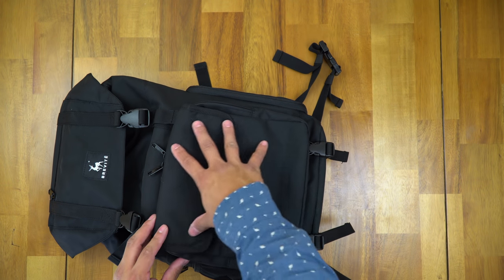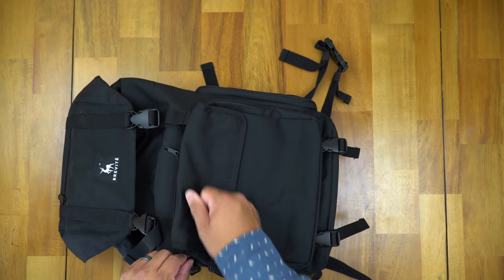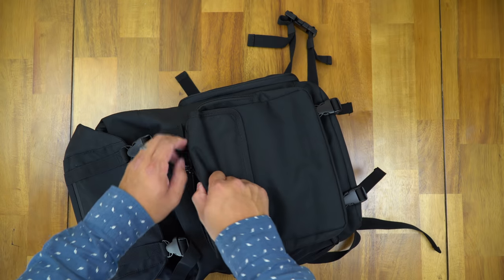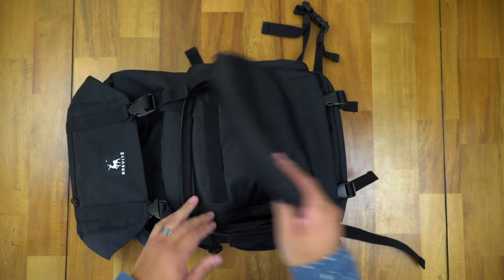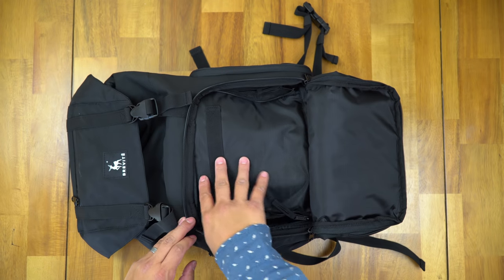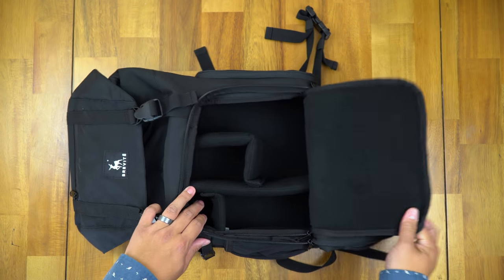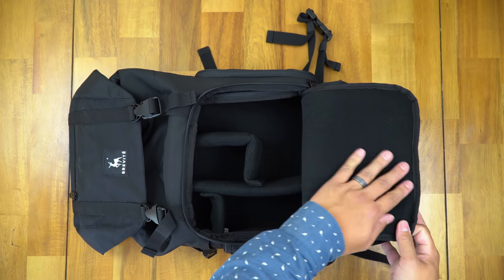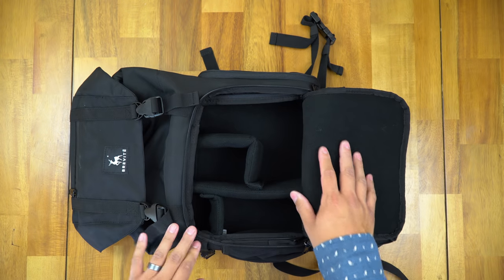Now behind this front pouch section, you'll notice there are two more zippers. And these zippers lead to the main padded camera compartment of the backpack. If we open that up, we see another layer that we'll have to just pull back. And this layer can be zippered closed, and I'll show you why you would want to do that. Inside of this is kind of a felt padded material, which is really, really nice.